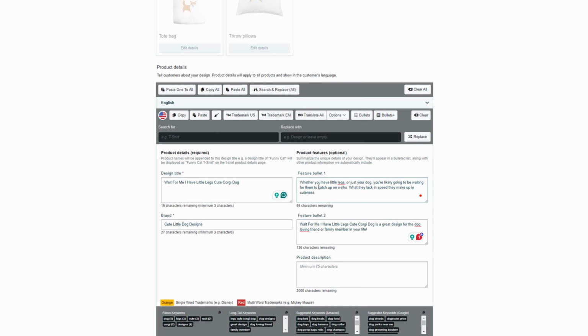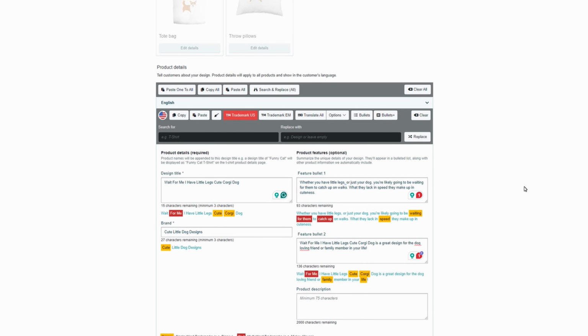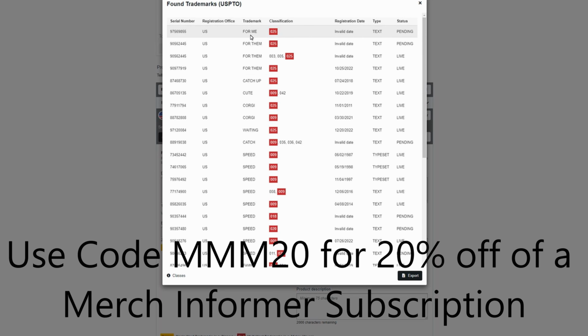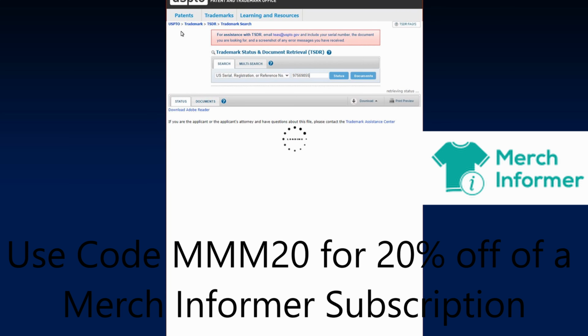So with Merch Informer, basically at the click of a button, it will check USPTO, which is the US Patent and Trademark Office database. And it can also check the European version of that as well. With the click of a button, it will highlight it. And then you can check out each one to see, like, is this trademark still valid? Is it expired? You can look at the specimen to see, is this related to what I'm doing at all?